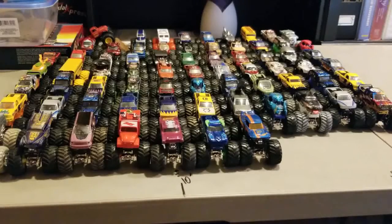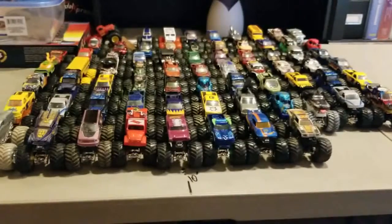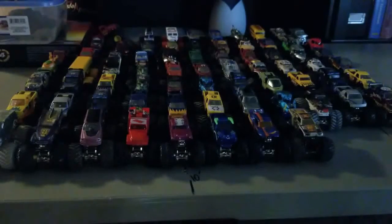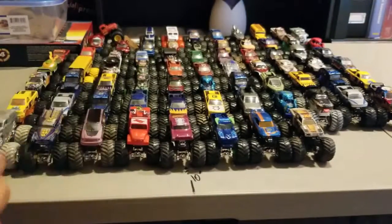Next up, the next one I have is a Max D, but with sprayed and stuff, which I don't like. Next up, I have Doomsday. This one glows in the dark. Watch. Can you see it glowing? No? No, it's still not glowing? What's the point? Okay, guys.